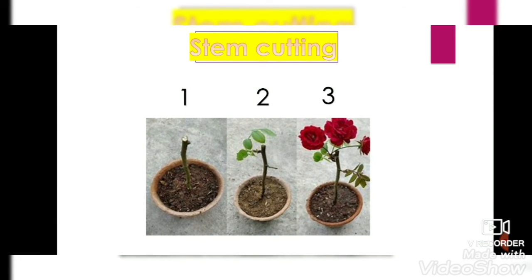Stem cutting. In case of rose, hibiscus and money plant, new plants can grow from the stem cutting of the parent plant. First, the stem is cut at an appropriate place. The cut portion of the stem is planted in soil. The stem cutting grows into a new plant if watered regularly.